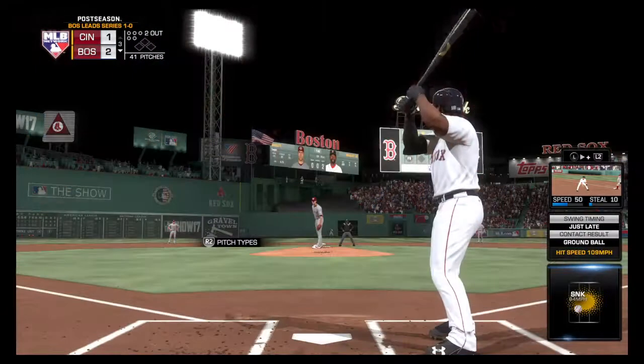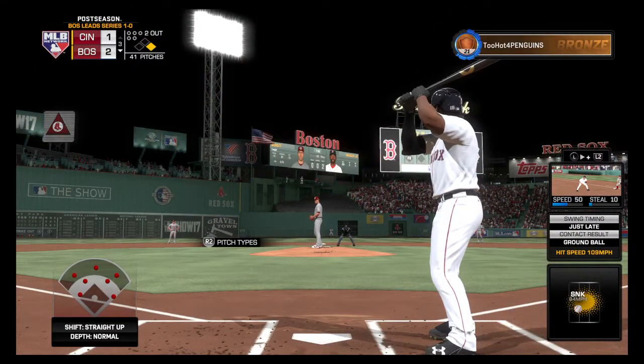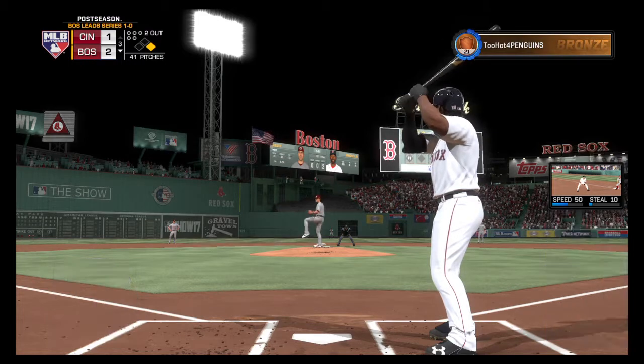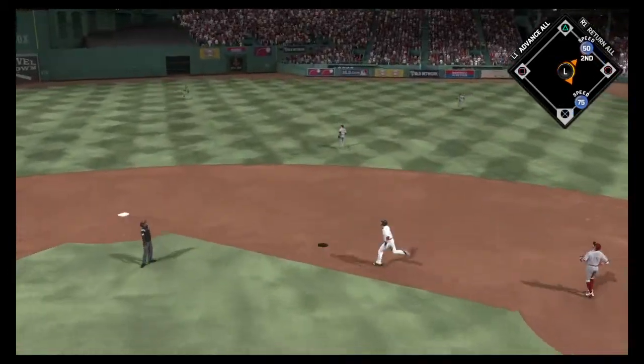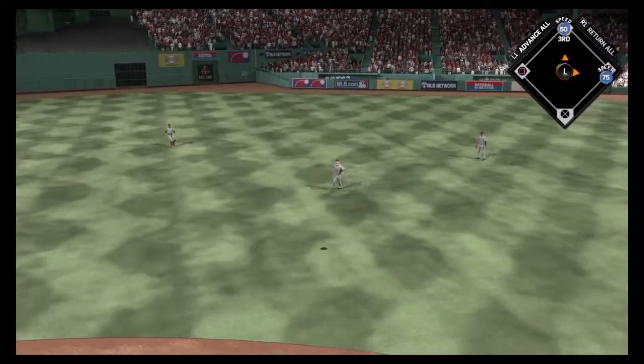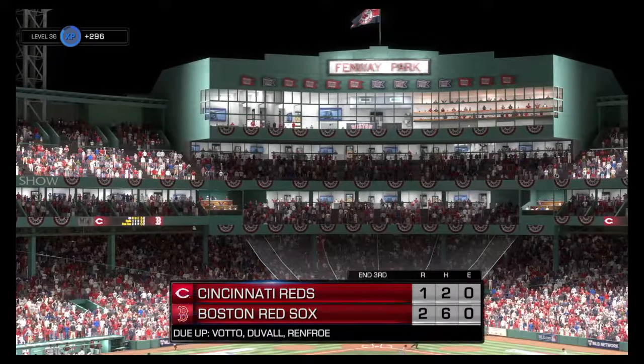Here's Jackie Bradley now. Flied out in his first at-bat, so make him 0 for 1 so far. First pitch of the at-bat on its way. This one's blooped out toward right center field. Gosselin ranging into shallow right, and that ends the inning.